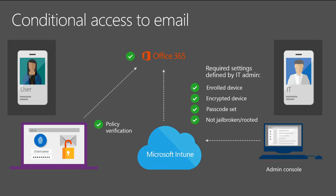So that's the first level that I was talking about, which is how you decide what kind of devices can access your corporate resources.